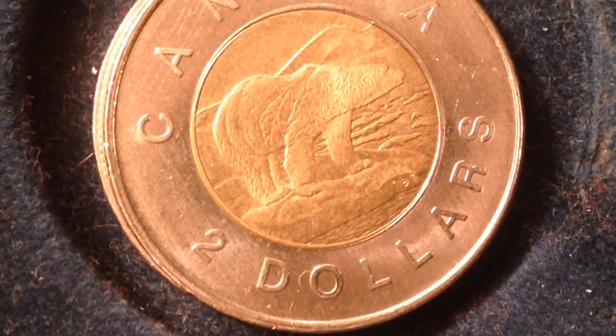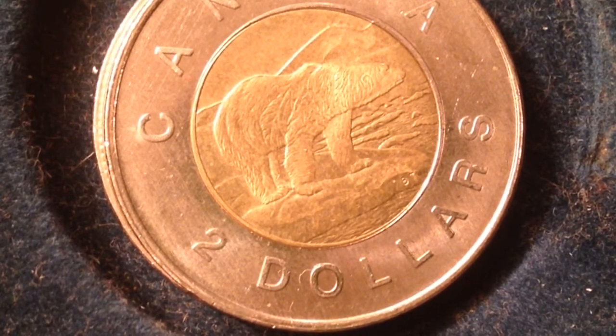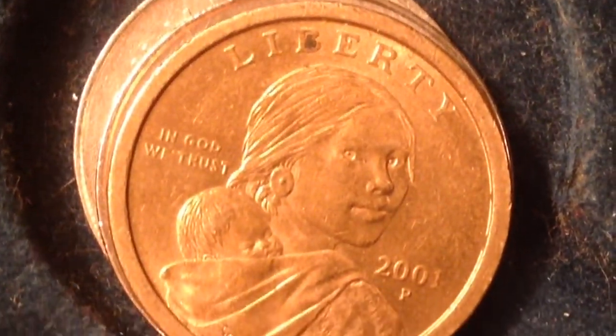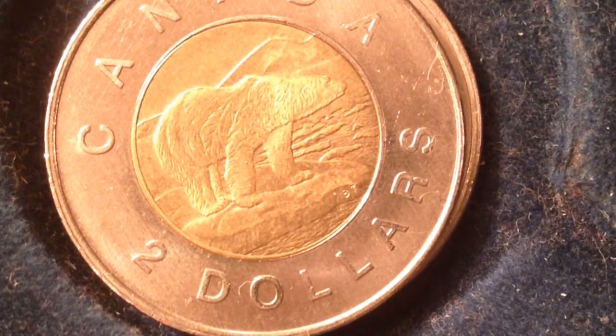So you can see it's a pretty wide coin in comparison to that Sacagawea dollar coin that I showed you right there. It's a tad bit bigger. This Canadian coin has a weight of 7.3 grams, diameter 28 millimeters.